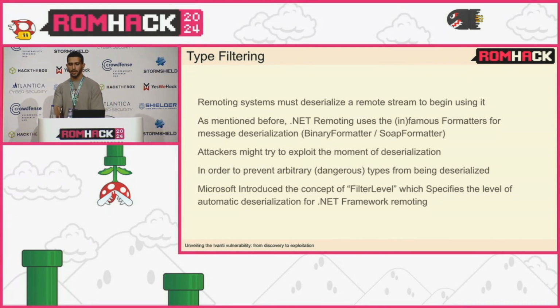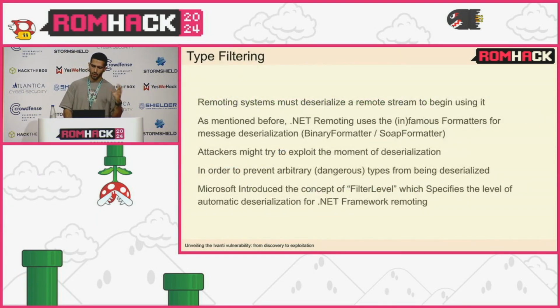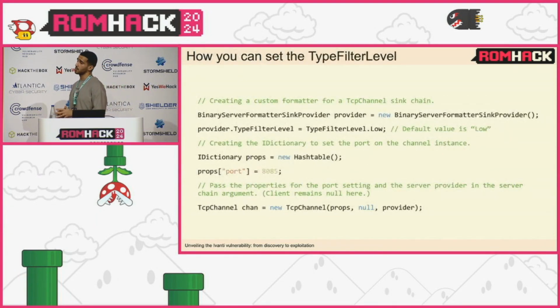A filter level protects against automatic deserialization using dangerous types. They introduced two modes for this type filtering. One is called low, and one is called full. And this is how it looks in code.